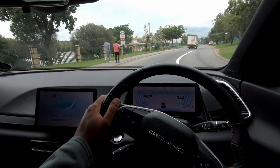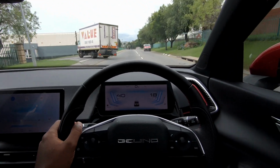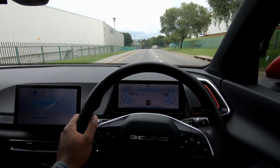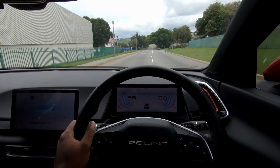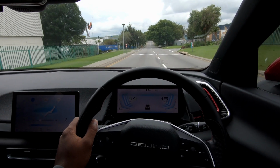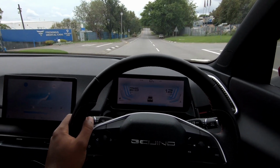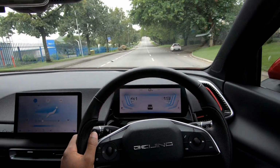So having spoken about all the positives, there are some negatives which I've discovered during my time with the car, and it all comes down to workmanship. Things like the gear lever being slightly loose, as well as moisture from the rain getting trapped under the headlamps. Now, these little things may be unique to this unit right here specifically. And should you still be interested in the car, the starting price here starts at 395,000 Rand.